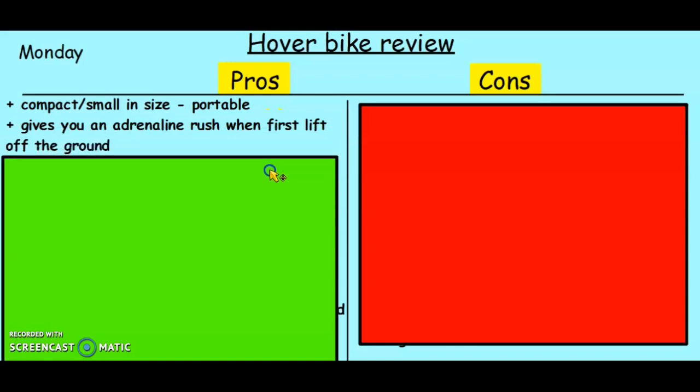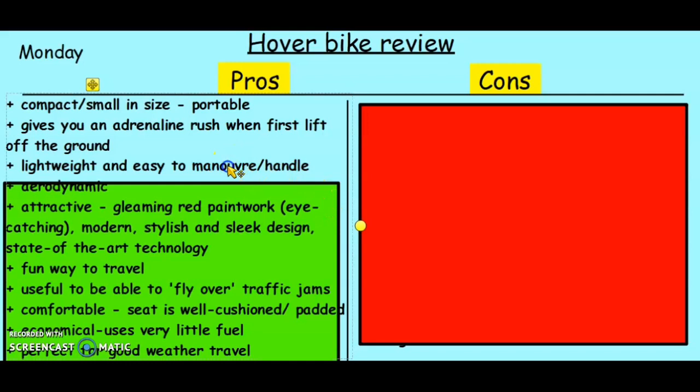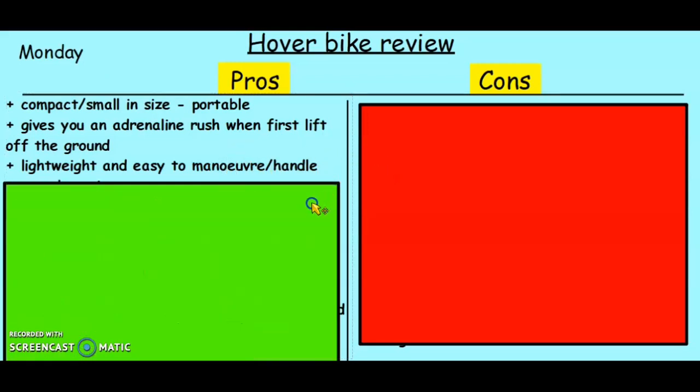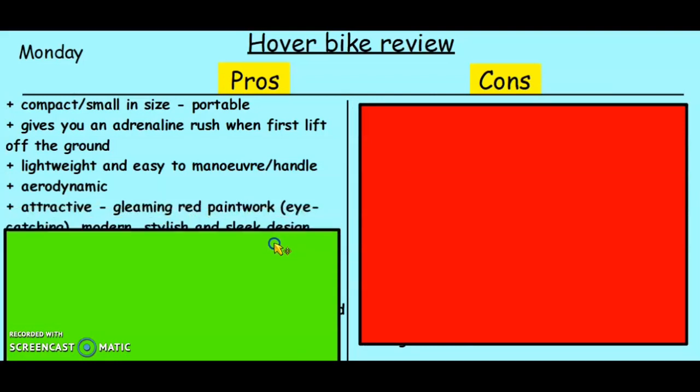You might talk about how it gives you an adrenaline rush when you first lift off the ground. Let's face it, most of our vehicles nowadays keep wheels on the ground, so to be able to fly would be quite amazing. You might talk about how lightweight it is and it was easy to manoeuvre or handle. It might be aerodynamic. You might have thought actually the design was really aerodynamic and really easy to fly through the air, cut through the air effortlessly.